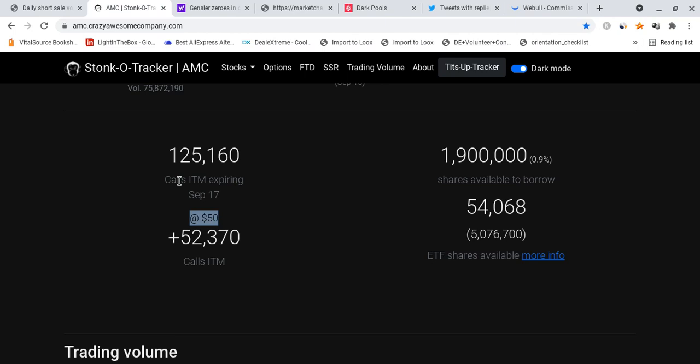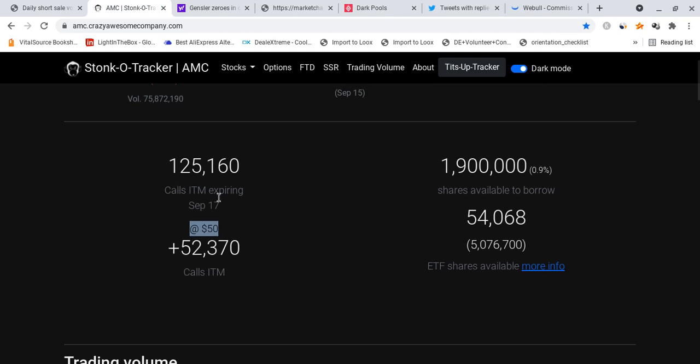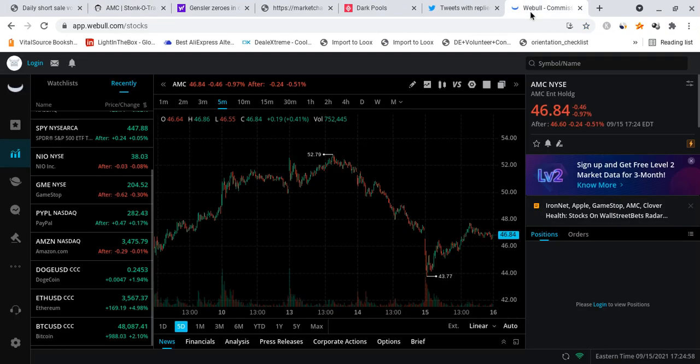So a big thing to note, guys, is the fact that the call options market is showing this right over here, that there are 125,000 calls in the money expiring on September 17th at $50. So that's a big number to be looking out for, the $50 range. The hedge funds are going to do what they can to keep AMC below the 50, but it doesn't matter. It does not matter to me, because I still believe in the squeeze. I still believe that AMC has massive potential, and it's just going to be a game of patience. It's going to require lots and lots of time.